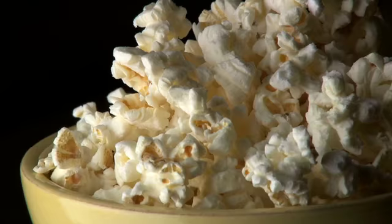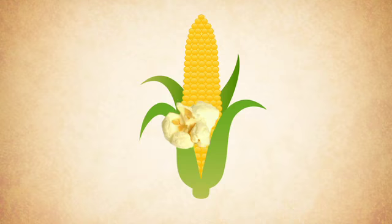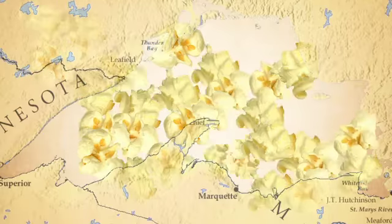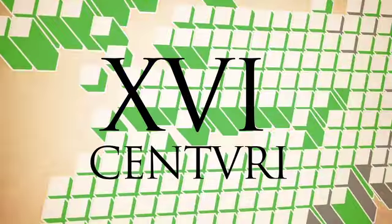Did you know that corn is the most widely grown crop in the world? In fact, more than 800 billion tons of the stuff is produced each year. That's like enough popcorn to fill up one of the Great Lakes. Food wouldn't exist as we know it today if it weren't for corn. That's a lot from a little grain that wasn't even available in Europe until the 16th century.